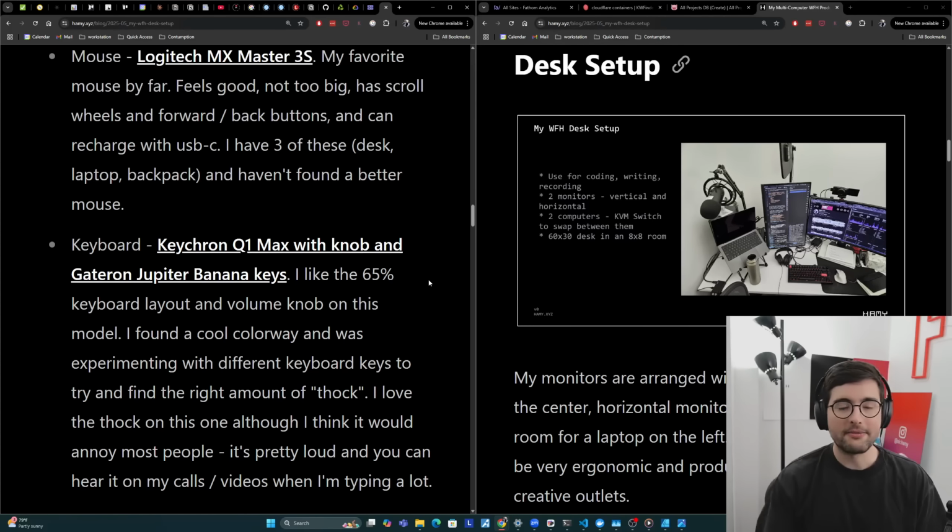And then I really like the volume knob just for making things easy. If I'm on a Zoom or watching videos, I can quickly just use the knob like this. It's always there, easy to access, which is a motion that I do very frequently, and I found that I really like having a knob for that.